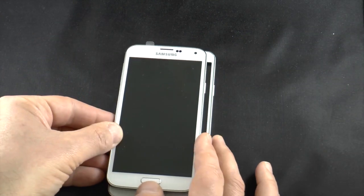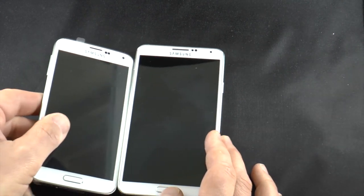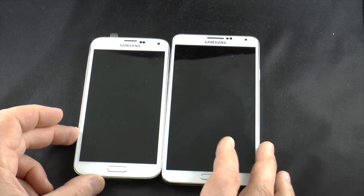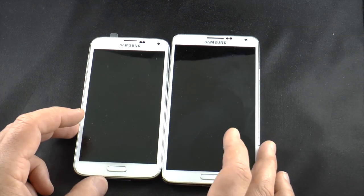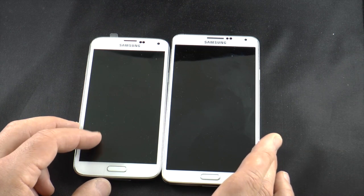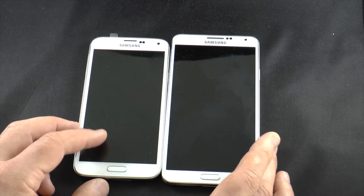It's not a huge difference that makes you go, oh, wow, that's such a bigger device. But you do get a different experience, and it is much more akin to using a small tablet than it is to using a large phone. That is the Note 3. Whereas the S5 strikes me as being a large phone more than being a small tablet.